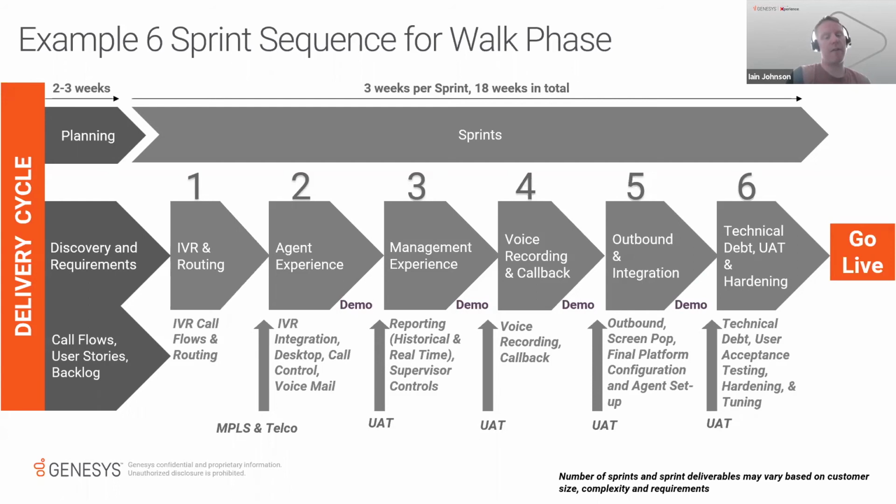We will demo all of that back to you and then hand it over for you to carry out your UAT. Any challenges, like I say, we can then go back, make changes, and hand it back to you for testing. And then we go through that logical sequence to make sure that all of the features and functionality that you want during that walk phase are delivered. And then we will take you live on that environment.